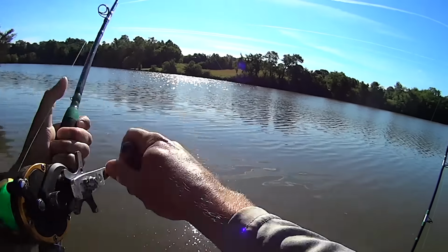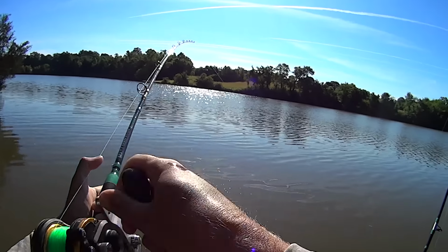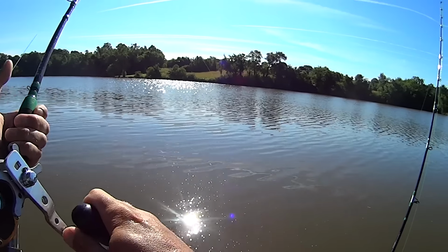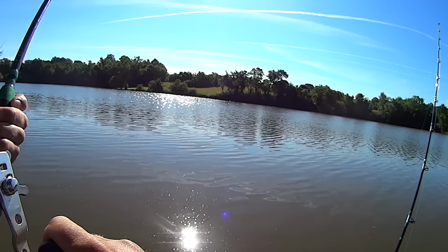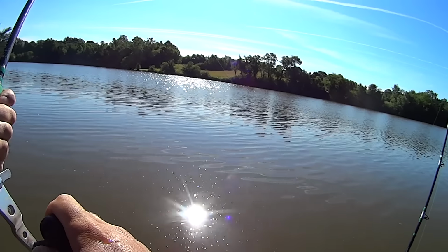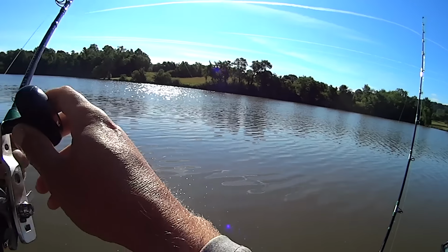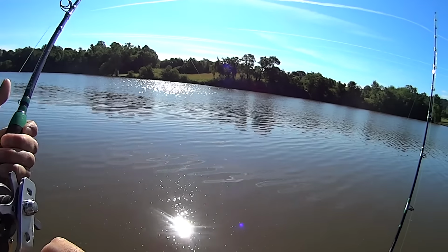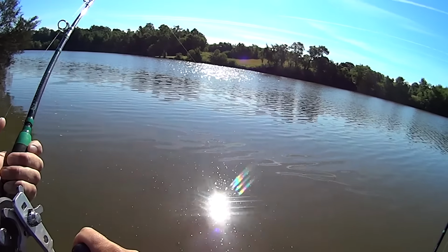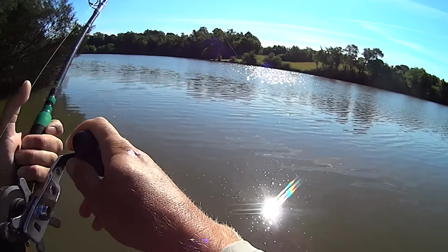Finally, y'all, finally. You know, this morning started out well enough. Got that first fish 10 minutes into the trip. But it just hasn't happened since then. I mean, just an occasional hookup, mostly just turtles. Turtles and channel cats, just stripping hooks. This fish ain't come up thrashing or nothing. I wonder what it is. We'll see here in a second. We're getting close.